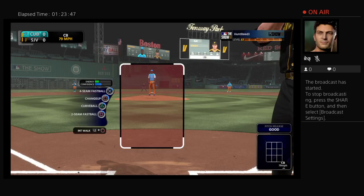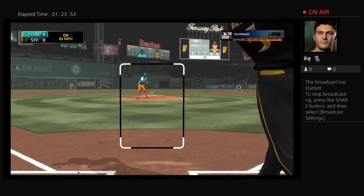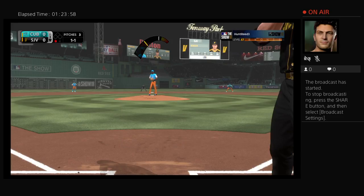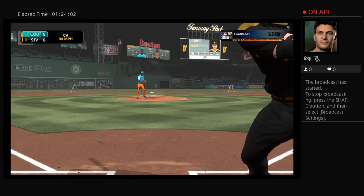Curveball, and that misses in the dirt for ball one. Ball and a strike. The 1-1 home. Misses, ball two. One strike.